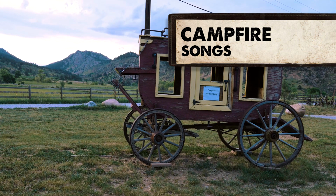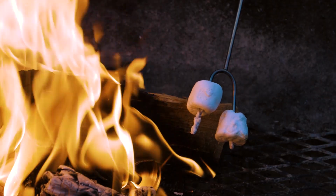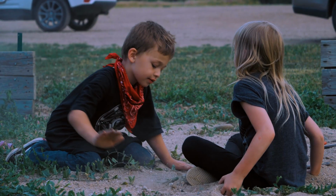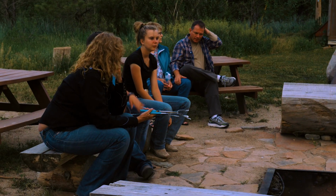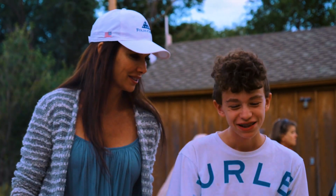And last but not least, we end the night with campfire songs, roasting s'mores. Nothing makes you feel more at peace on a country night like this as a warm fire, soft music, and a great group of friends.